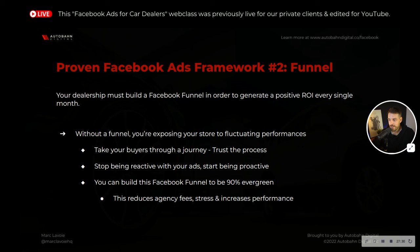Honestly, my favorite part of it all is that you can build this Facebook funnel to be 90% evergreen. The 10% that's left should be your OEM manufacturer special offers, which you don't know when they're going to come anyway. And you're going to get them on the 4th at 9 a.m., and then your DSM is going to call you at 10 and ask you why everything is not up already on your website, on your ads, and everything. Okay, so please try to set up as many evergreen campaigns as you can. This will increase performance, reduce stress, and reduce agency fees as well.